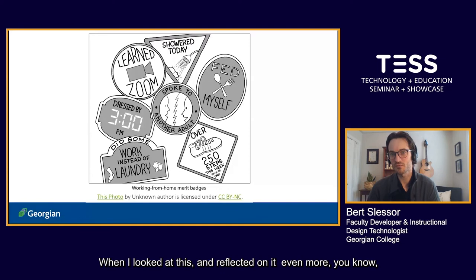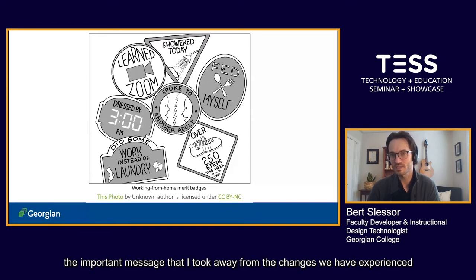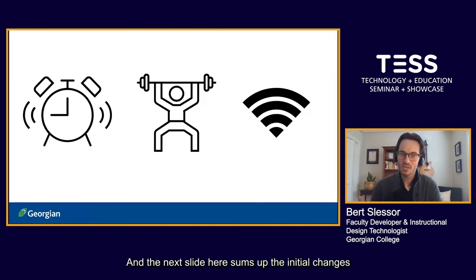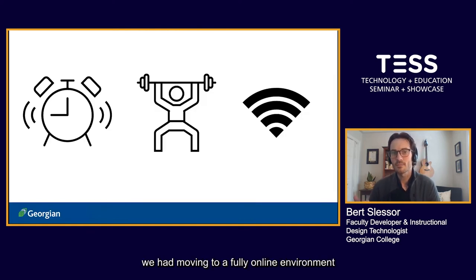When I looked at this and reflected on it even more, the important message that I took away from the changes we have experienced is that it is important to remember and reflect on what has happened and see what we can learn from the scenario. The next slide here sums up the initial changes we had moving to a fully online environment at the beginning of the pandemic. The majority of educators had three things here.